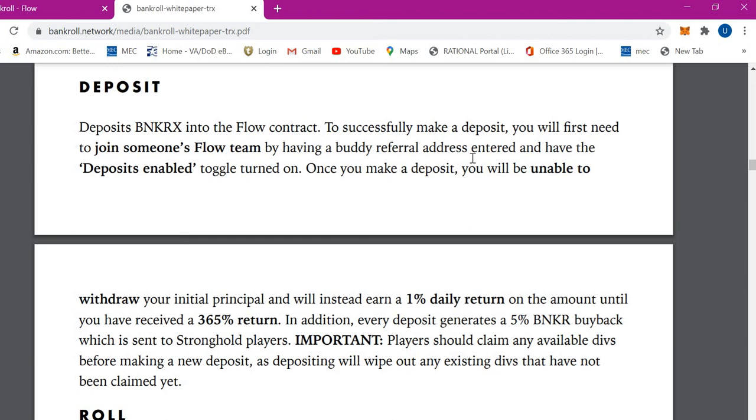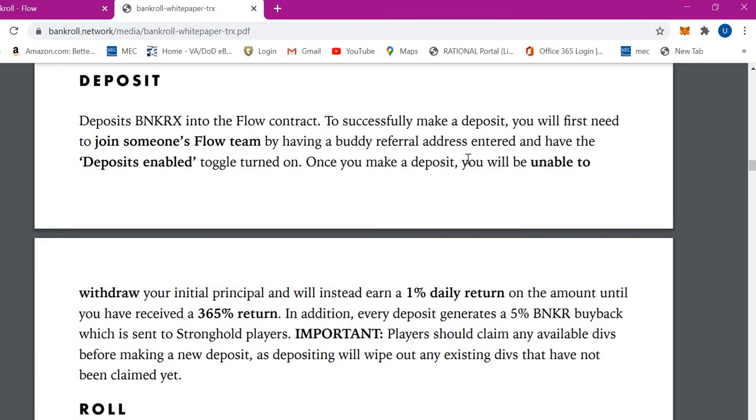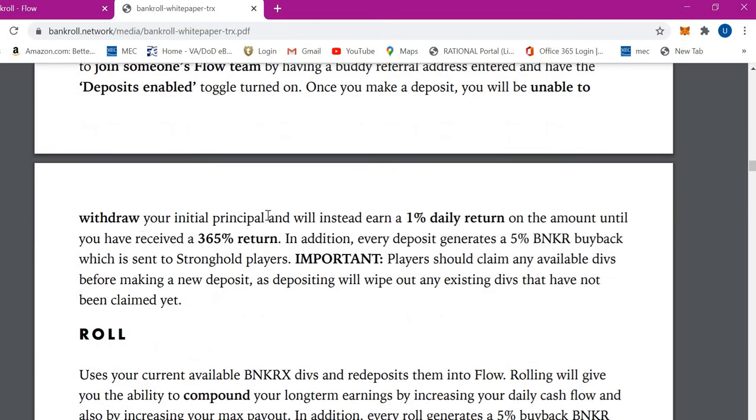By having a buddy referral address entered and have the deposits enabled, toggle turn on. Once you make the deposit, you will be unable to withdraw your initial principal. You can't withdraw whatever you deposit. You have to earn your principal back plus your daily percentage reward.